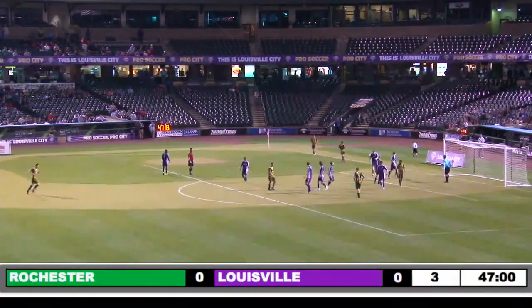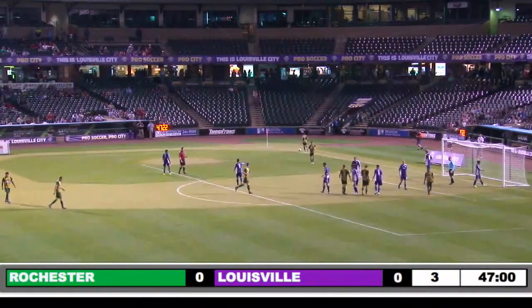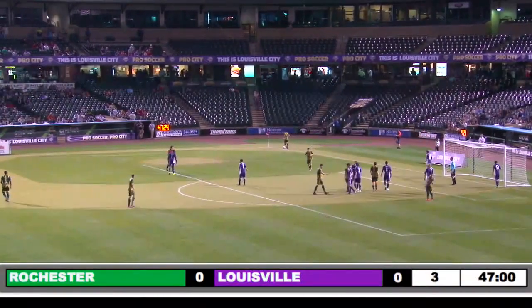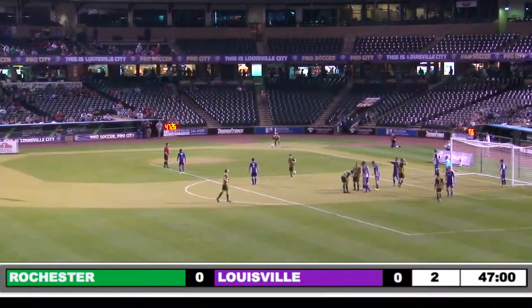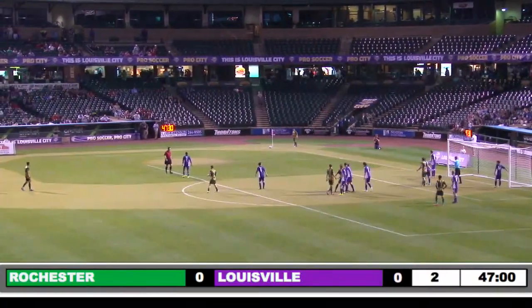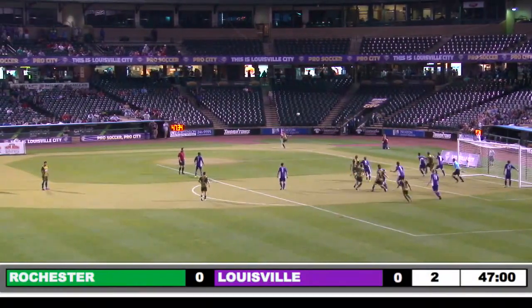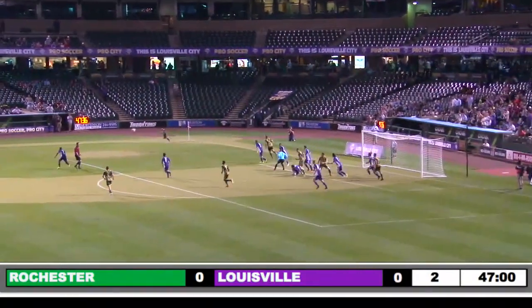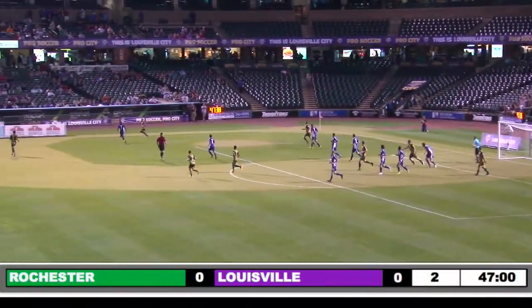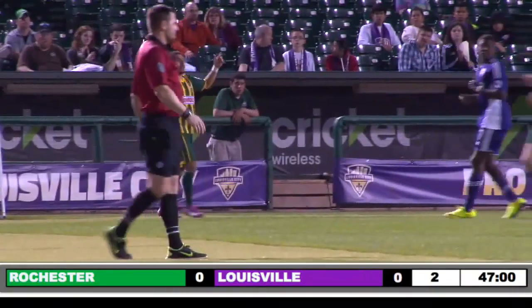And again, the start of the half, much like the start of the game, pretty much Rochester's way. Louisville did get it down to the other end, but not nearly the kind of opportunities we've seen Rochester have here early, as it'll be Mendoza taking the corner here. Mendoza sends it into the box. Bodies flying everywhere. Smart play by Goodwin. You got to just punch that out, and he did. Cleared it out of trouble. Well played by the keeper.